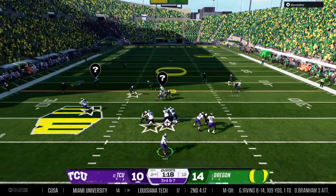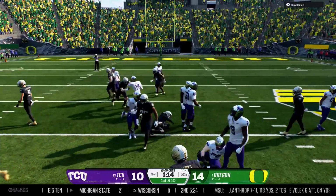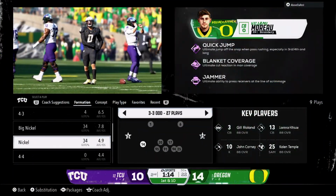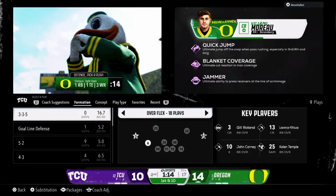Dropping back, looking to throw for the 1st down. Lets it fly to the wideout. And the pass is intercepted as he throws into double coverage that time. That offensive coordinator is going to have some choice words for his quarterback over the phone on the sideline after that throw. You have to be more careful with the football.